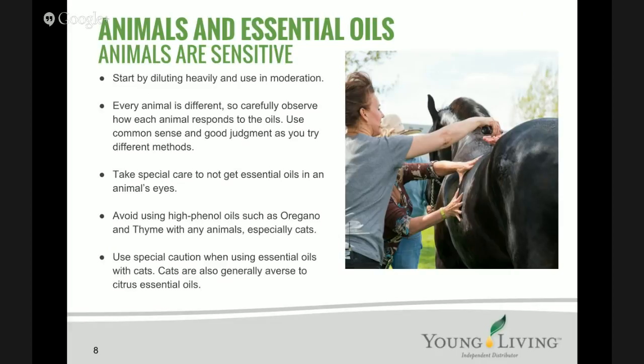Avoid using any high phenol oils such as oregano and thyme with any animals, especially cats. None of these specially designed animal blends that we'll talk about contain phenol oils, but it's also important, as we know, that when you inhale essential oils, that does get into the bloodstream. So it's important to diffuse certain essential oils, like Emu Power, which is one that we use in winter. We just try to make sure that the cats are not anywhere near that when we're diffusing it, because cats have a completely different liver structure. So it's really important to thoroughly research what essential oils you want to use specifically with cats, and to dilute quite significantly with cats, which we'll talk about in a little while. Special caution when using essential oils with cats, as I've just said, because cats are generally averse to citrus essential oils as well.